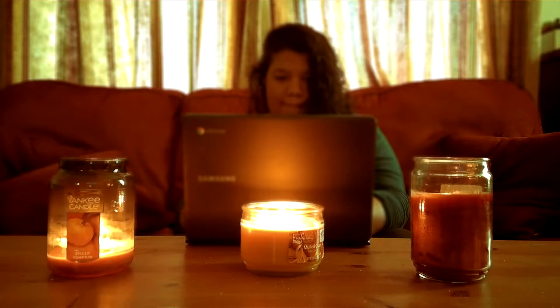Isn't that cool? It hides what you're typing, so you can, once again, shut off your brain and just put those words down.